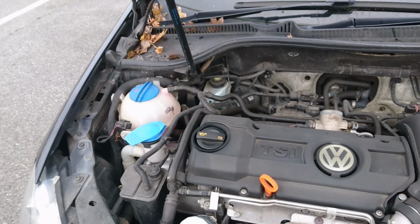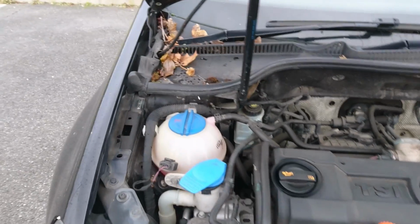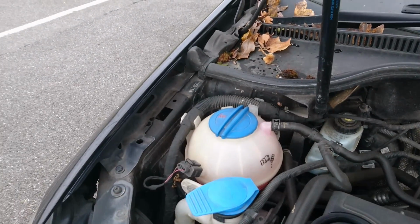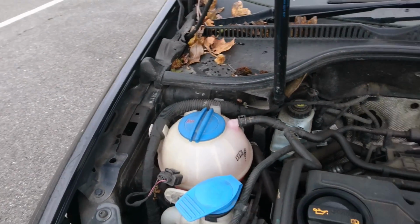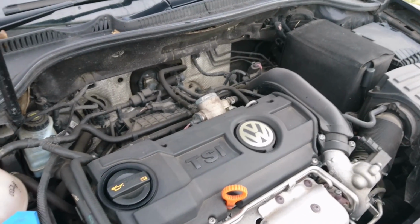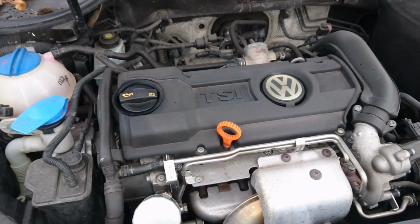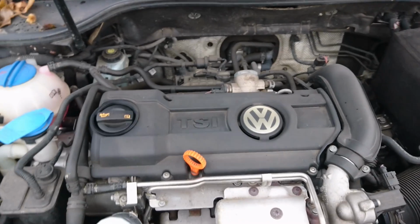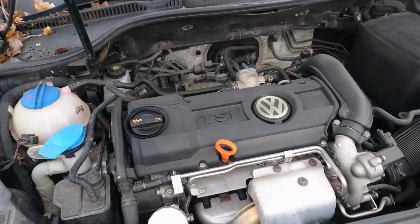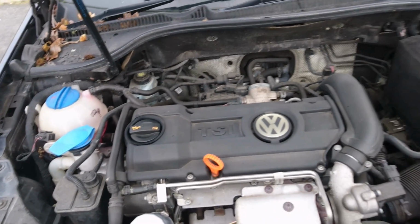This is a 1.4 TSI engine developing 122 horsepower. There is the famous Volkswagen coolant reservoir that's been on everything since sort of mid-90s, I think. Overall, not too bad to work on. You must not let one of these 1.4 TSI engines get low on oil, and must make sure you change it regularly, because if you don't, that could stretch the timing chain, and that could be very bad.